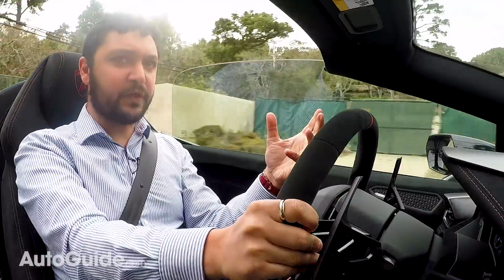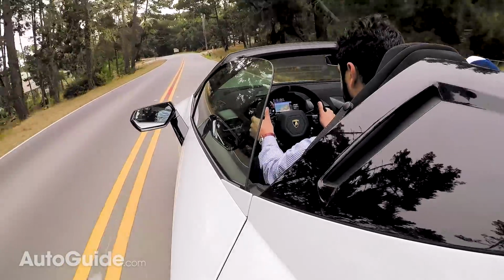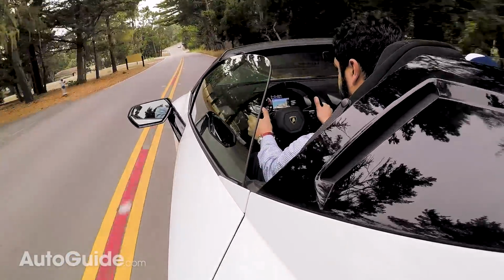Yes, it's a little bit slower than the coupe, but you know what? I get the ability to hear this engine anytime I want just by dropping the roof. And this roof is pretty quick too. It operates in 17 seconds and you can trigger that operation anytime below 30 miles per hour.